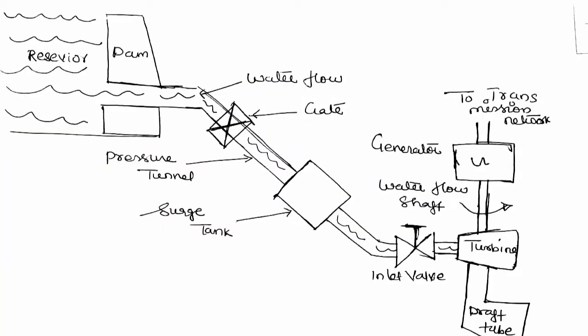And there's a surge tank which you can see. The surge tank will be a small tank in the path of the penstock, and it will act like a small reservoir which will always store some amount of water in excess to what is flowing through the penstock. So one of the reasons is that as the load increases and decreases, it will be necessary to close or open the gate at the entry of the penstock, in such a way as to regulate the flow of the water.